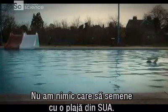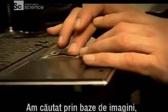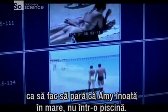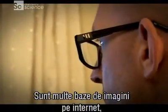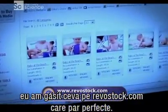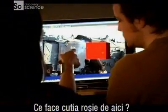Shame it looked nothing like a beach in the USA. I needed to hunt around for some stock footage. That's images that other people have shot that I could use to make Amy look like she was swimming in the sea, not in a swimming pool. There are loads of sources of stock shots on the internet, but I found some on RevoStock.com that appeared to be perfect. Brilliant. What's that red box doing there?